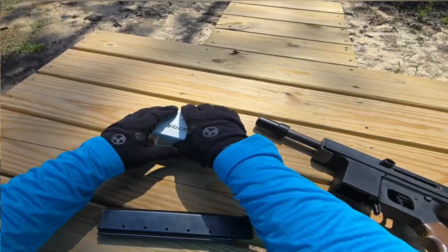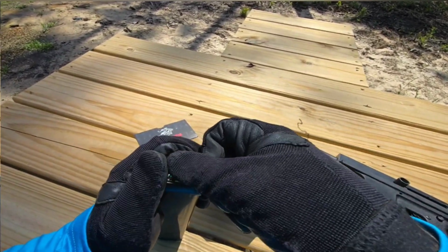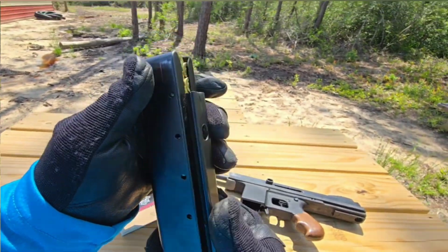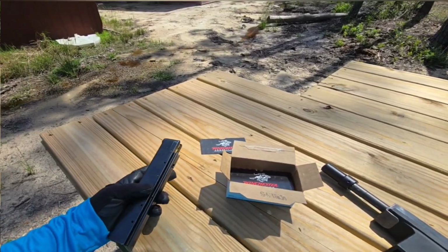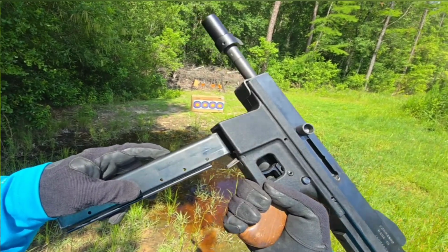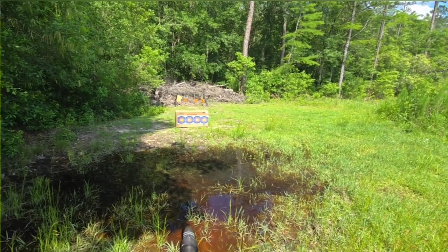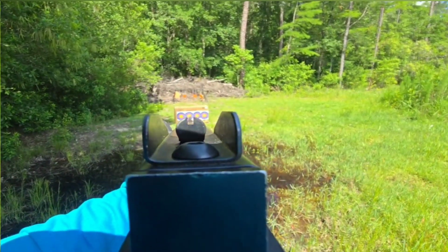Let's shoot it. Alright, 20 rounds right here. Let's see, you can see him right there. Probably get 30 in there if I wanted to, but 20 is just fine. It takes quite a while to shoot this gun because of that trigger. Alright, y'all, don't judge too hard. This is hard to shoot, especially since I'm giving you my eye POV.